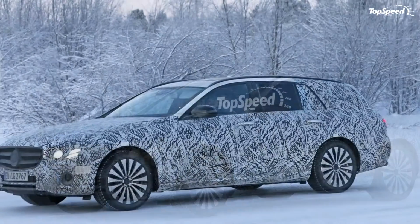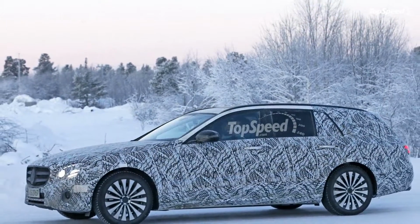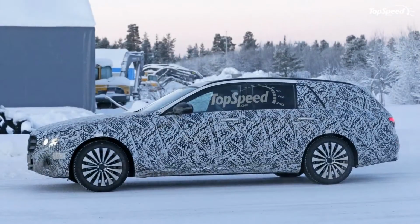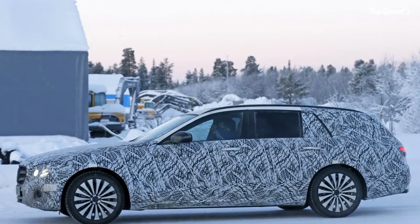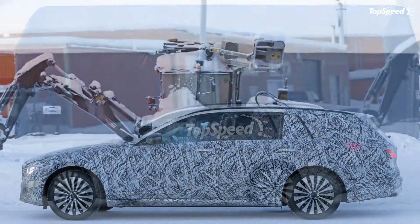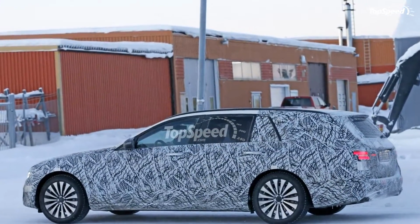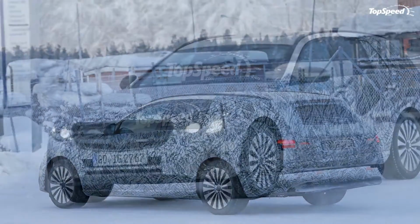Similarities aside, the new E-Class estate is quite the pretty and innovative hauler. Described as the most intelligent wagon that Mercedes-Benz has ever built, it's the only semi-autonomous grocery getter on the market and arguably the most advanced and luxurious 5-door you can buy for the 2017 model year. How does it compare with its most important competitors? Keep reading to find out.